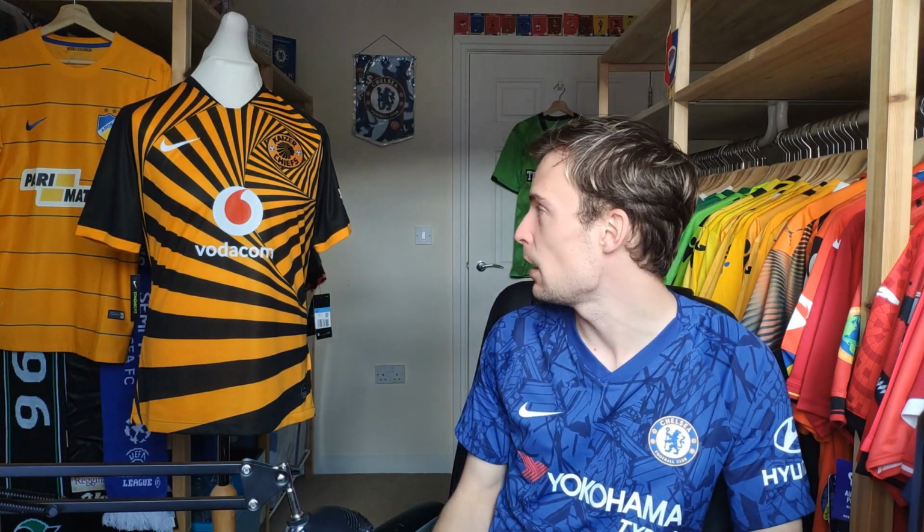Kaizer Chiefs have a great selection of kits, not just this season or last season. You can go back even 20 years, and they've been producing amazingly designed shirts. So if you do focus on those, and I know there are people who solely collect Kaizer Chiefs, that would be a very nice team to collect for. This one, I bought mainly because of the design and because it's always nice to add an African team to the collection. It's something that I'm trying to work on, but it can be very tricky.